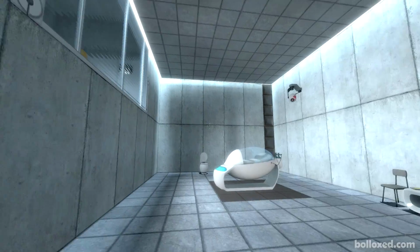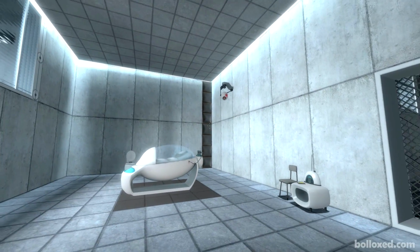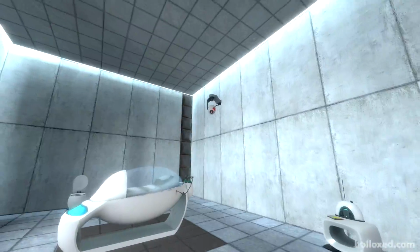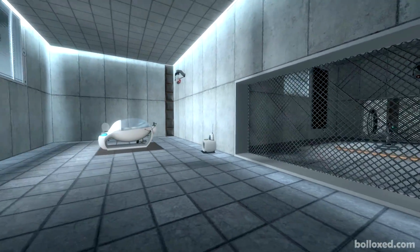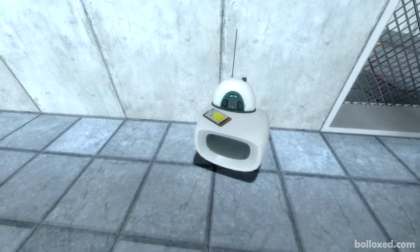Pardon the interruption. You probably don't remember much due to the brain chemicals, but a certain test subject managed to trigger a self-destruct sequence and destroy a large section of the facility. There's no need to worry. Testing will resume. Let's get back to the tedious informational nonsense.